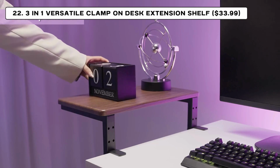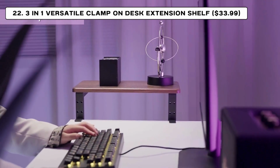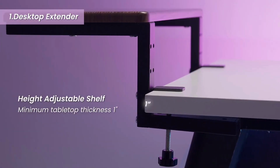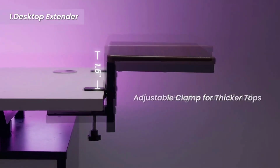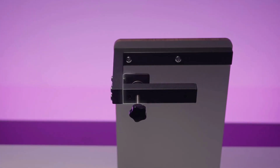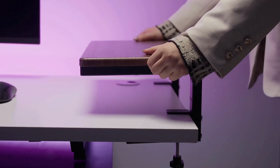This strong platform holds monitors, laptops, or decor, attaching via clamps for easy setup. Its durable build supports heavy loads with adjustable height for ergonomic viewing. Optional legs allow flexible placement, and the smooth surface cleans quickly.